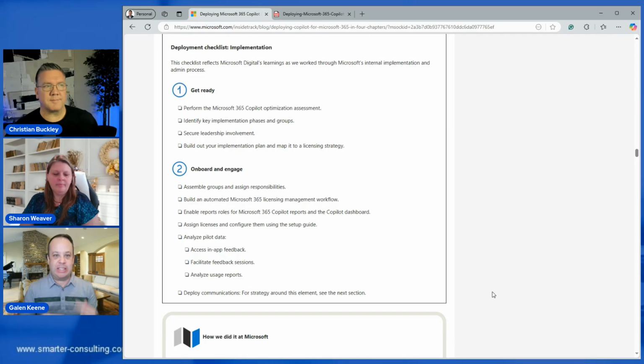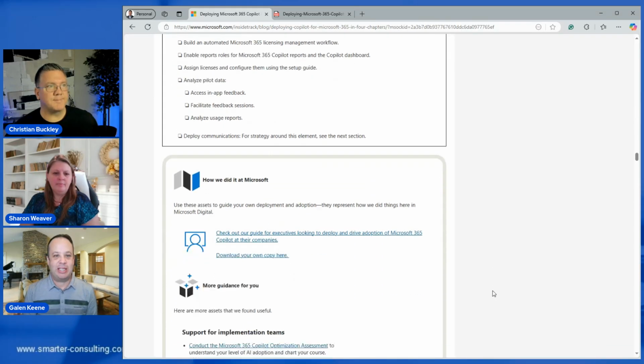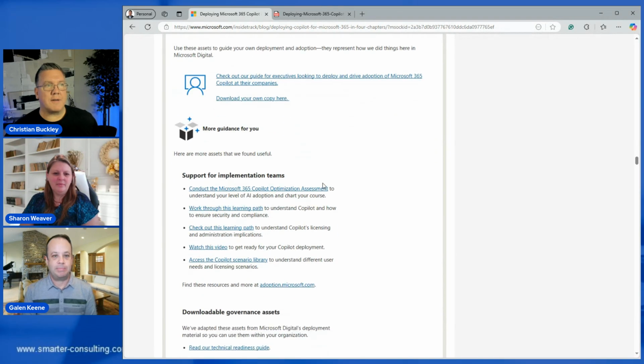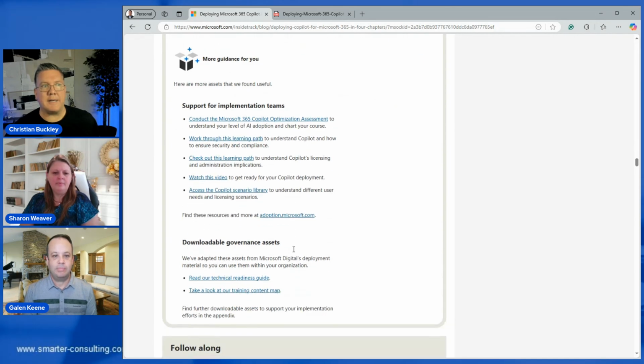And it really does begin to snowball from that perspective and lead into self-service and agents speaking to agents and all of those good things. Yep. Again, great stuff that's out there. There is the optimization assessment. There's learning path data. I mean, there's so much content that's behind each one of these areas.